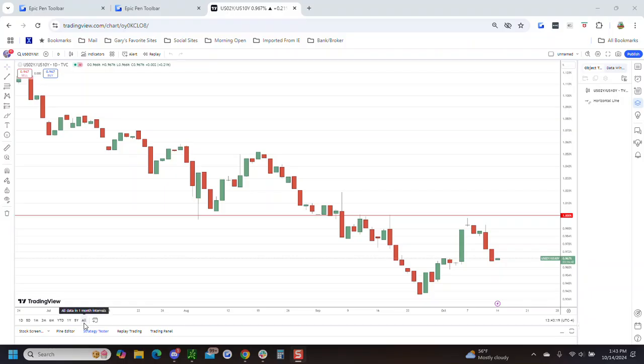Hey guys, so we are still back. We're not inverted. We're back to a normalized yield curve. Still here. So be mindful of that. Might be a higher low here. Could potentially be a higher low here to build off of. We'll see what happens on that.